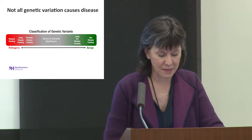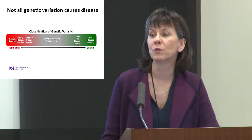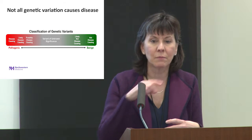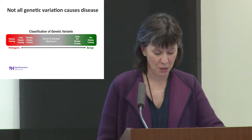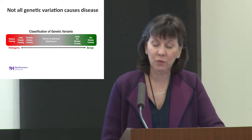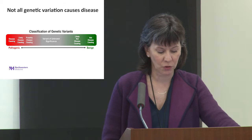And then we often get testing results back that are called variants of uncertain significance or variants of unknown significance. And there what we do is we will work with families and test that variant within their family and try to make the difference of understanding whether it goes with what the phenotype is so that we know whether it's pathogenic or not. And very frequently when we work with families, we actually can tip that balance one way or the other in considering those variants.